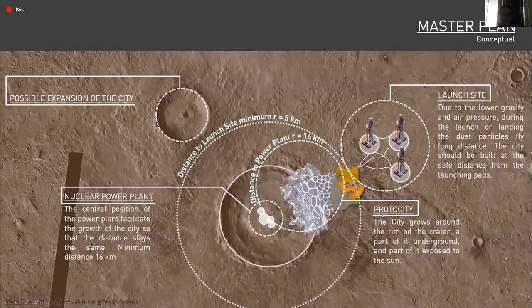So in our master plan, you can see how we decided to organize our settlement, or the city in this case. We decided to build the city around the rim of the crater, and in the middle of it to place our nuclear power plant. This shows that the distance between the city and the nuclear power plant will stay constant, which is minimum 16 kilometers, what is recommended on Earth.